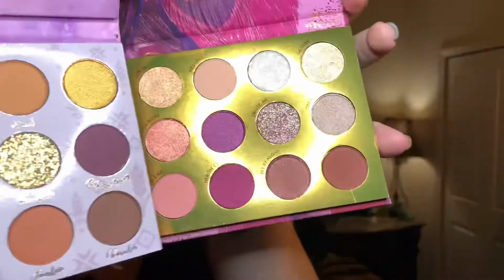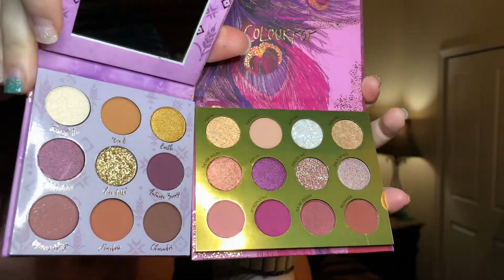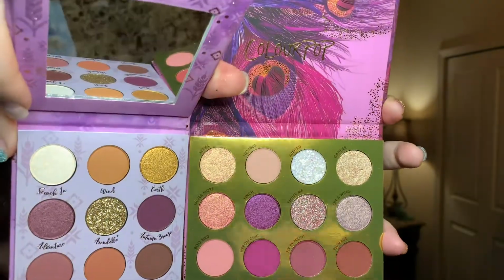So a lot of these colors are very similar in their ranges, I guess, especially these two, but if we hold them side by side, they are different. I will say though, in the mirror, Warm Thoughts and Fly By Night looked like they were really similar, but they're different. Warm Thoughts is ironically like a lighter, cooler shade than Fly By Night, which is more of a golden, deeper shade.